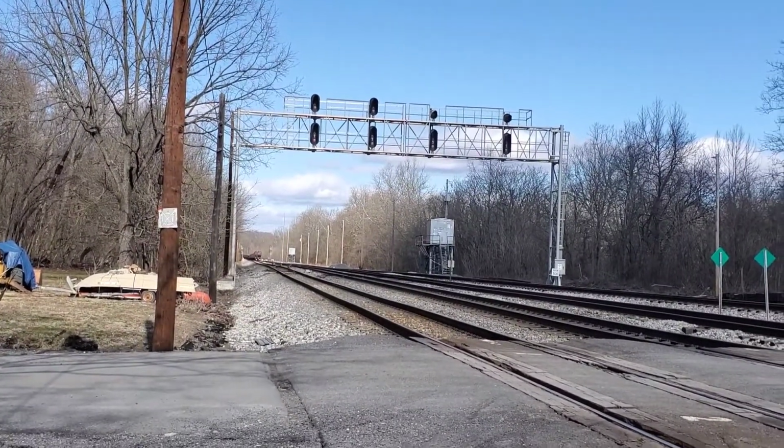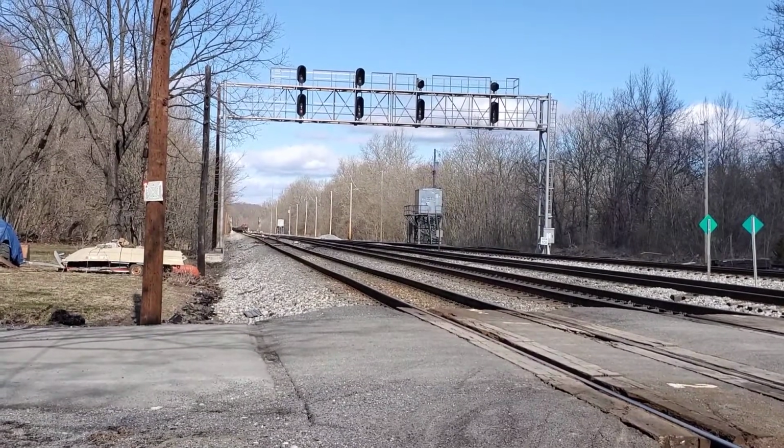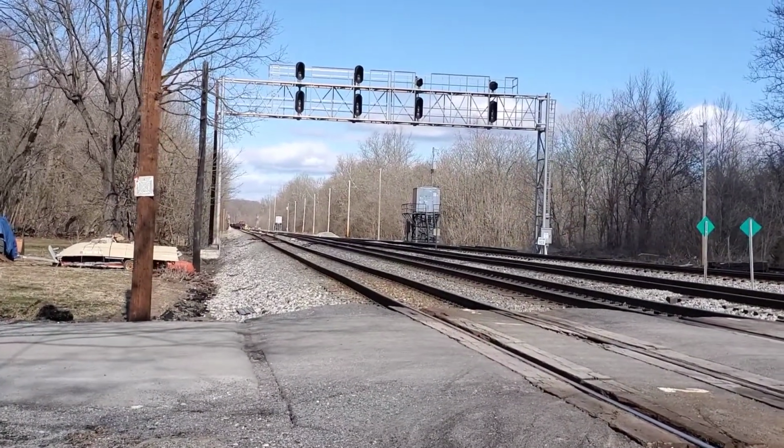Q371 with 8 locomotives, some EMD, some GE, that just came through here, a whole variety of consist.